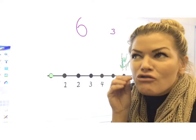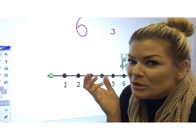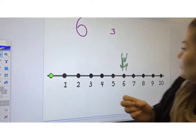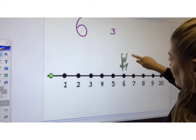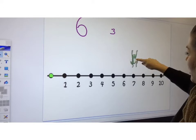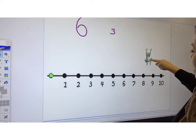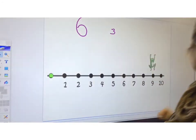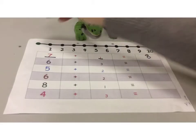Because he's had that great big jump, he can only do little jumps now. How many little jumps should he do? 3 little jumps again. 1, 2, 3. And he lands on number 9. Back to the lily pad.